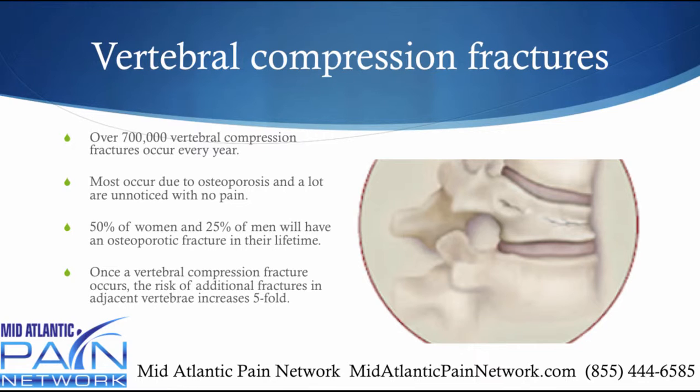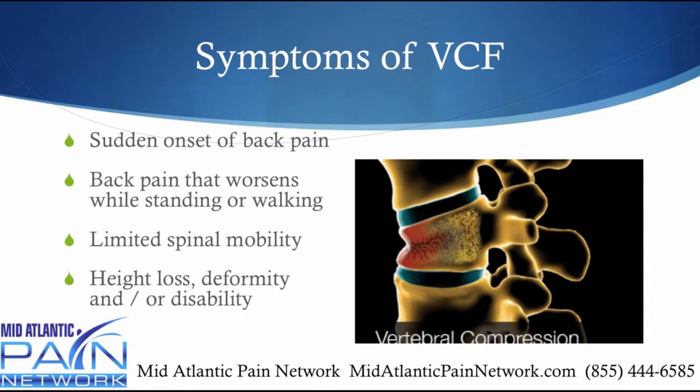Once a compression fracture occurs, the risk of additional fractures in adjacent vertebrae increases fivefold. So the symptoms may include a sudden onset of back pain that worsens while standing or walking, limited spinal mobility, aches, spasms. Could be height loss, deformity, and or disability.